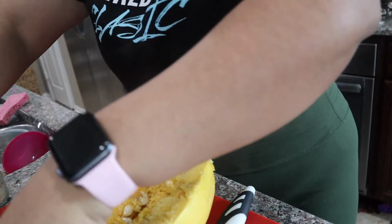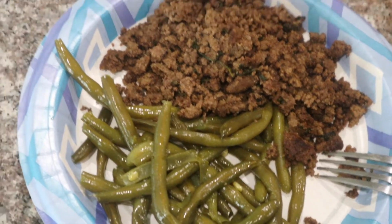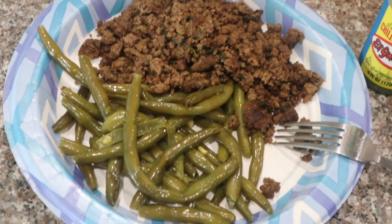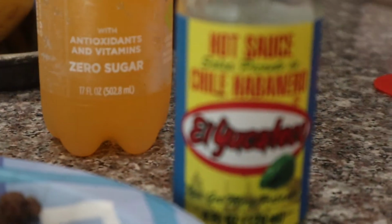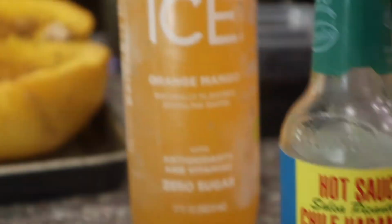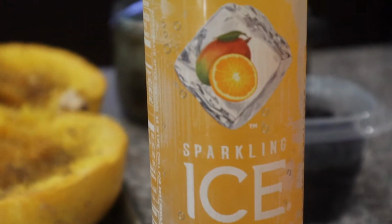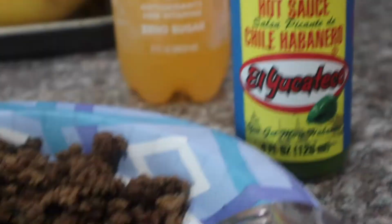I wanted to be here by my side. And now we're going to be having our lunch. I actually have 93% beef, 5 ounces of it. This is my favorite hot sauce. And as many of you know, I love to drink the ice water. Really simple lunch, guys, with, I think it's 4 ounces of green beans and my beef.